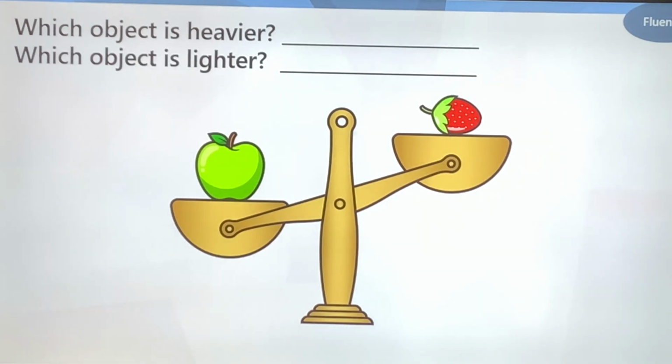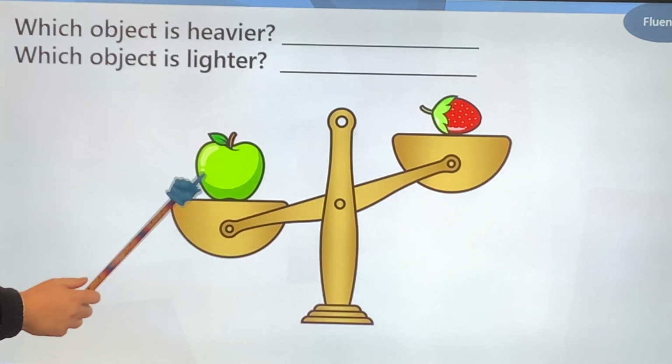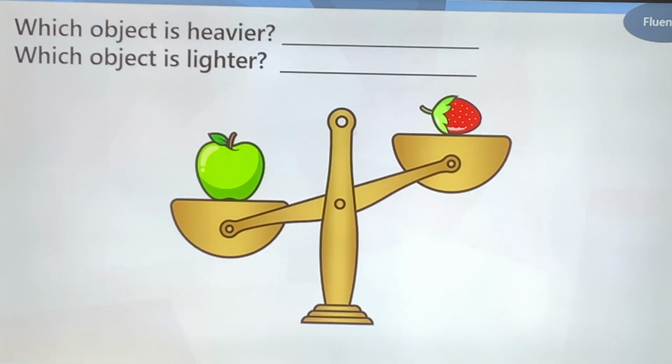Okay, now I've got a picture of a scale and we have an apple and a strawberry on it. And my first question for you is, which object is heavier? So I want you to write down in your book which of these two objects is heavier. Pause the video and write your answer. Okay, the answer was the apple is heavier. The apple is heavier. So which object is lighter? It must be the strawberry.